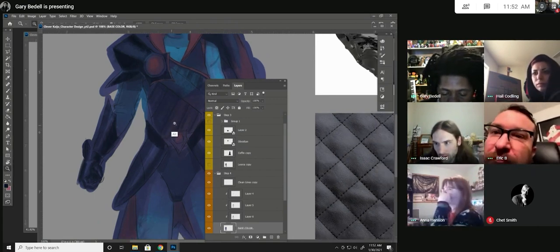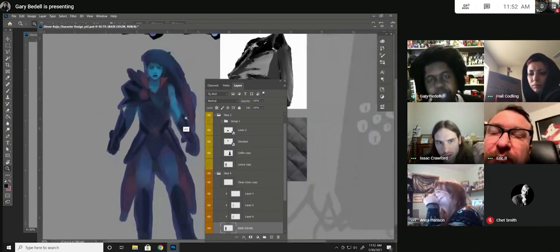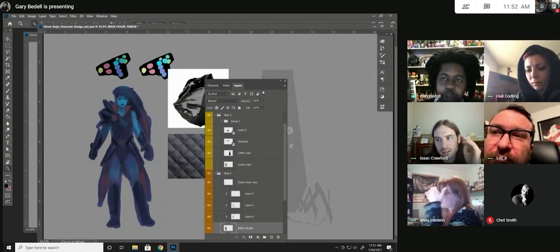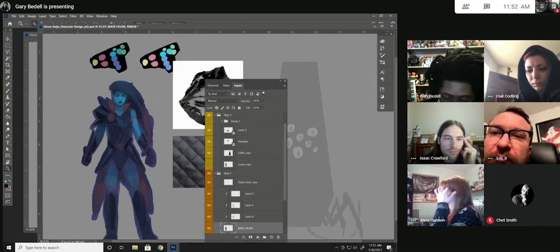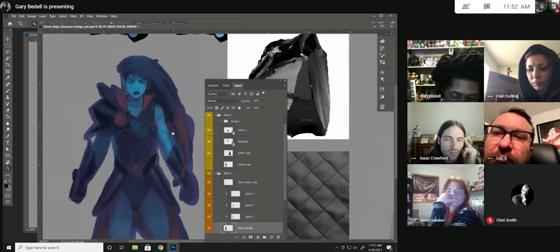Like the basic body frame, yeah, they can, unless the character has an actually unique shape. Yeah, exactly. Honestly, the only difference is she's just taller. She's 8 feet tall. That's the only thing.